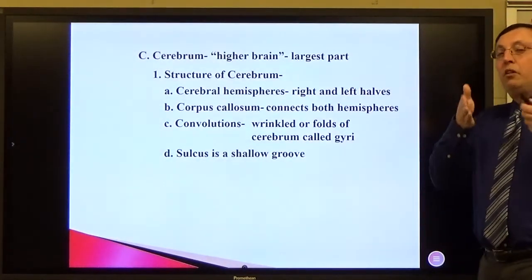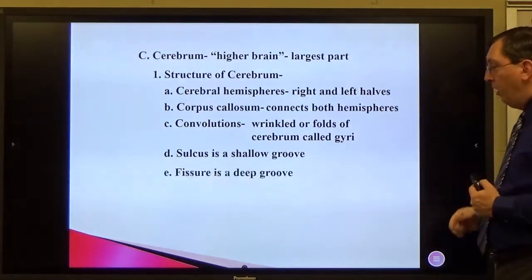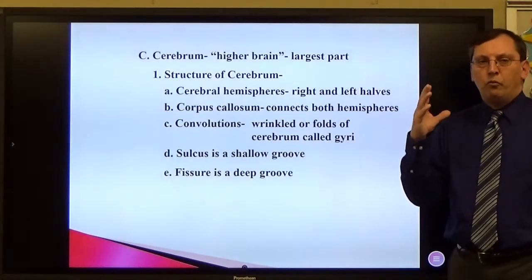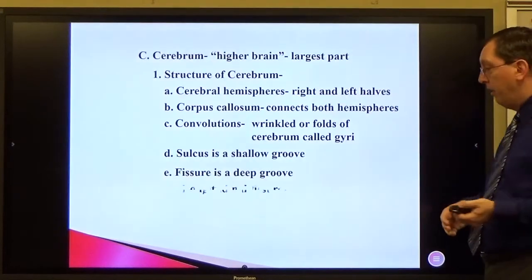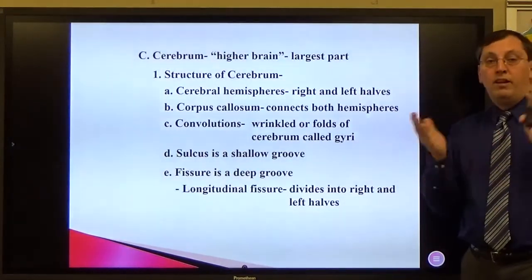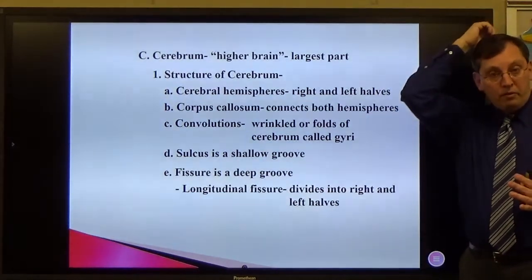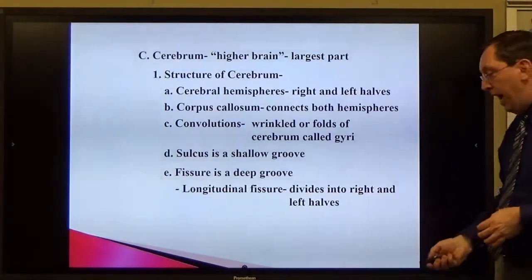But there are also very large ones that are much bigger than a simple little shallow groove. Those are called a fissure. They're usually used to break up large regions of the cerebrum or separate the hemispheres themselves. For example, a longitudinal fissure is the one that divides it into the right and left hemisphere. It goes right down the center of our brain, right below that nice little suture we have there. So it separates the two of them into two halves.